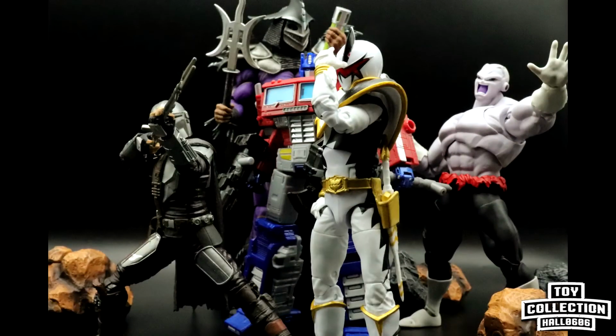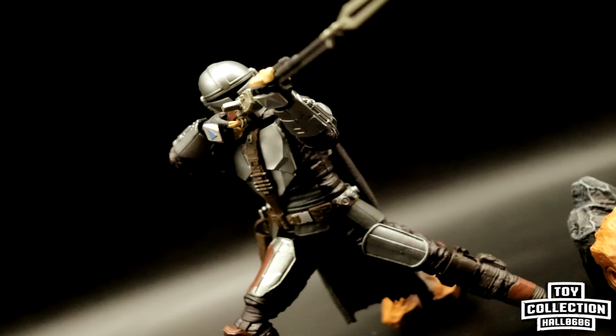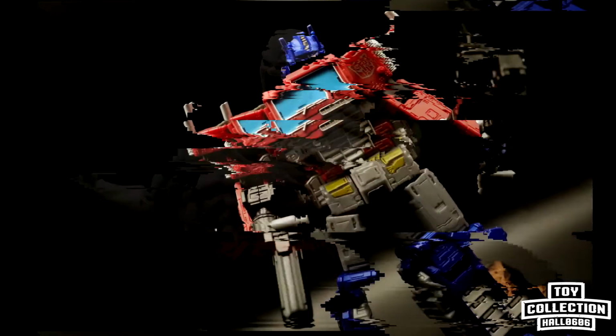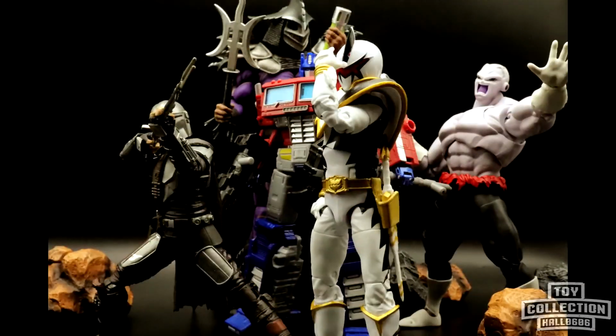But anyway, here are my top 5. I've eliminated the Hawkeye. I'm going with the Dynafonda White, the Mandalorian, S.H.Figuarts Jiren, Earthrise Optimus Prime, and of course the NECA Shredder. NECA have done some awesome work with the TMNT stuff, and a lot of the stuff they do. But again, this is in no particular order, but these are my top 5 favorites that I've collected this year.